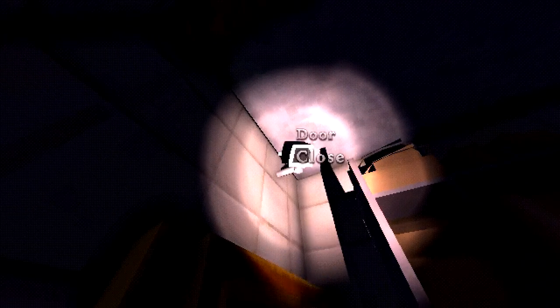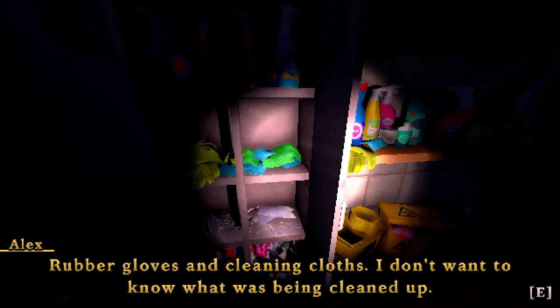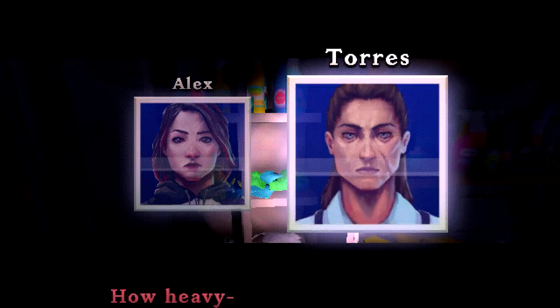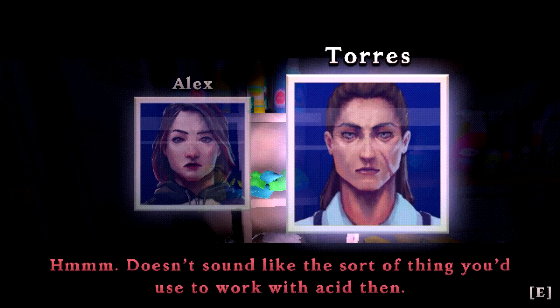Some boxes out there, another camera watching my every move. Gloves? Okay, rubber gloves and cleaning cloths. I don't want to know what was being cleaned up. Or maybe I do, because let's discuss it. How heavy duty are the gloves? Torres asks. They're, I'm going to say thicker than any kitchen gloves I've ever used, maybe.